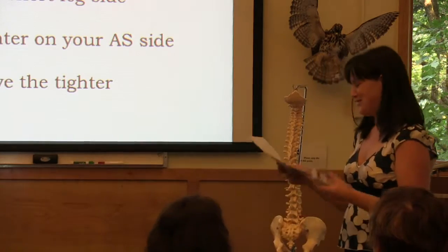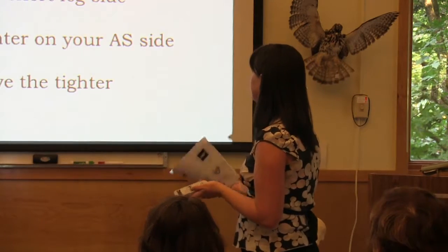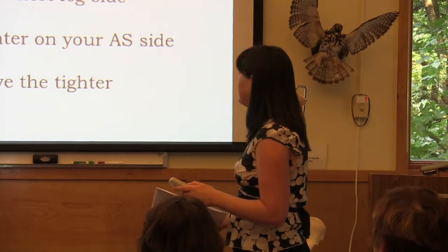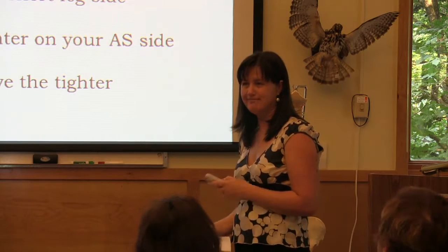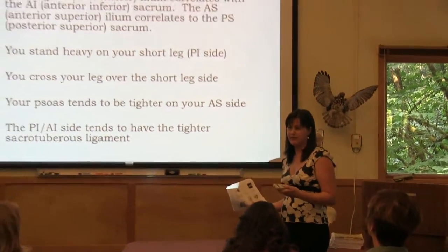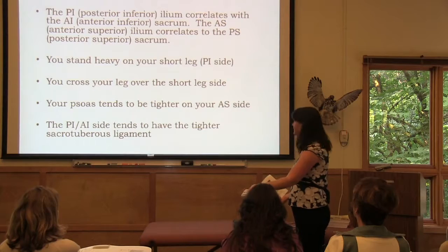So that tends to be your short leg you stand heavy on, which is your PI side. Which some of you might be like, oh, I always stand heavy on this side. You usually cross your leg over your PI side, and your psoas tends to be tighter on your anterior superior side. And the PI side or the AI side tends to have the tighter sacrotuberous ligament. From a cranial sacral point of view, we kind of treat what we find, but I really like going into my treatment informed about what to look for too, because I guess I'm just kind of clinical like that.